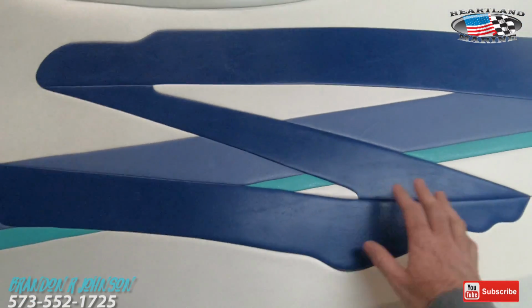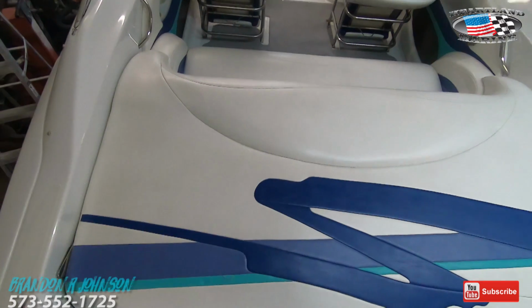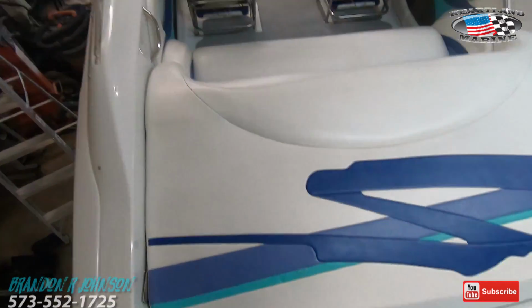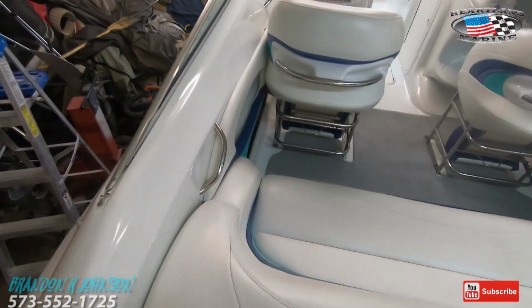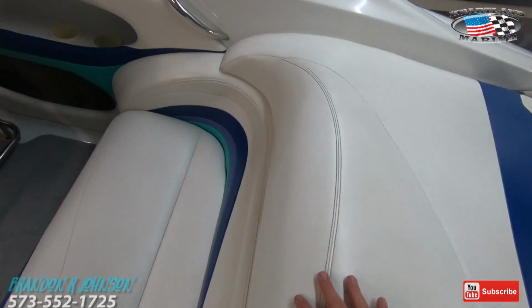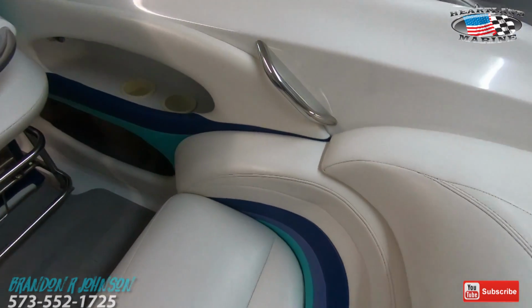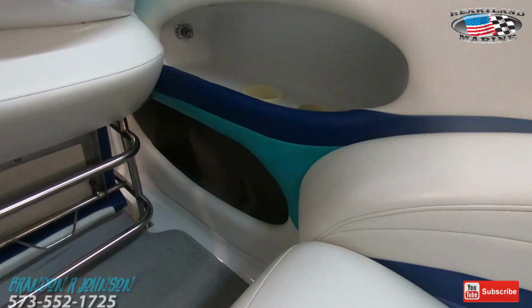I say that because normally when you have intricate designs on sun pads, you don't have them very long. So this looks awesome. We'll have that fixed, because that's what we do here at Heartland Marine. We inspect, check, clean, correct every boat to sell before we sell it, within reason. Back seat's nice. Even the headrest is nice. The foam's not worn out. Got grab handles in case you got bad drivers. Got cup holders. If I were you, I'd switch those to stainless.